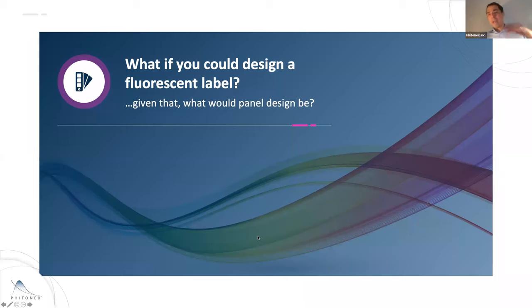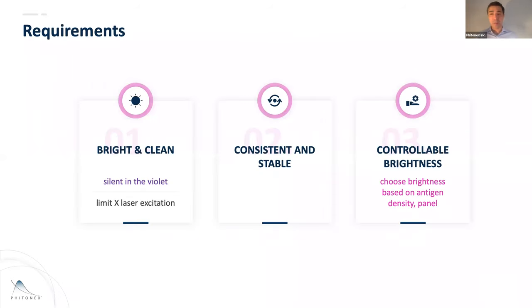And so we'll take a step back. I just want to cover some of the fundamental technology, and then I'll roll that up into our next way of thinking around this, which is, okay, now I've got a lot more detectors. I've got 50 coming off of the Symphony. But the way I always like to think about that is, what if you could design a fluorescent label? What would its characteristics be? And we've actually talked about a couple of these already because they underpin the type of thing that we're trying to do with upgrading these panels off of the Attune.